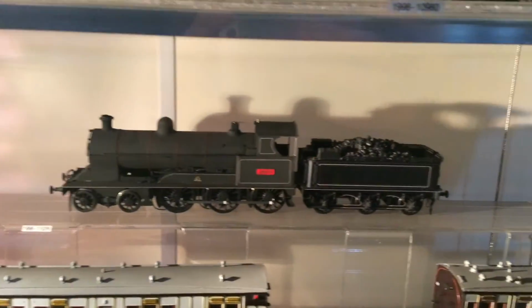Trying to build them, but they all are really good. As I said, there's absolutely a lot of it. There's loads of stuff here, lots of different locomotives and coaches and wagons.